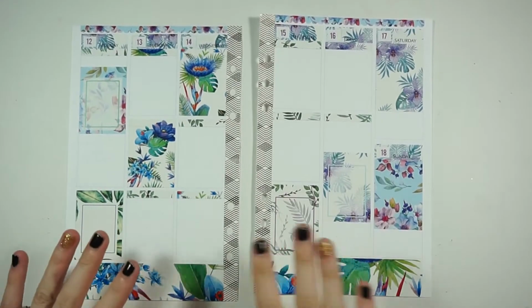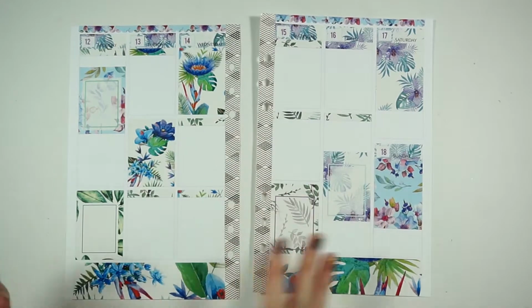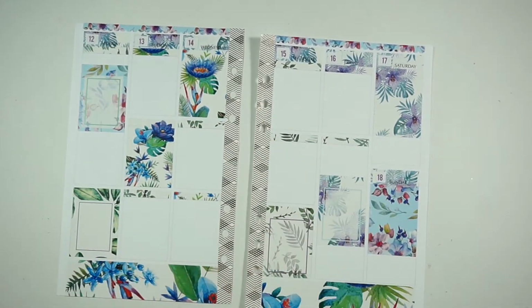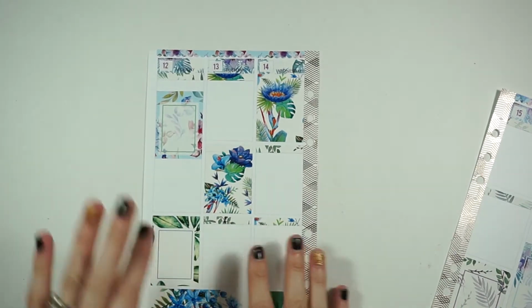Alright guys, so there's everything down, and I did go for kind of an off look. It just looks kind of funny now, but it'll make sense when I get to that day. But anyways, let's move on to planning day by day.